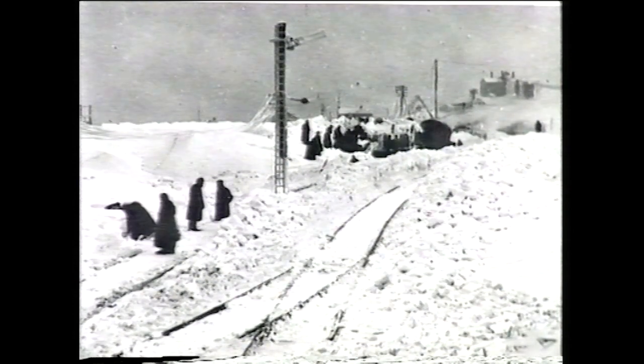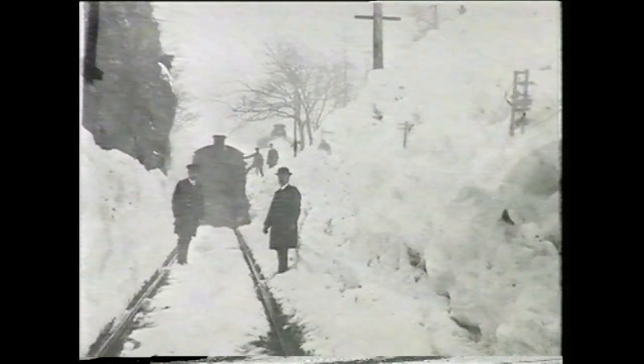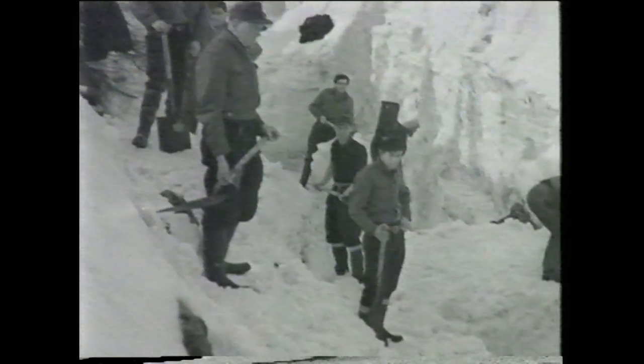Heavy snowfalls created exceptional problems. 1947 and 1963 were particularly bad winters when the line was frequently blocked. In 1947, the Italian prisoners of war were cutting these cuttings out in 3 lifts, throwing it up to one another.